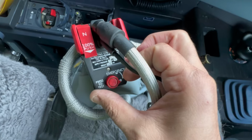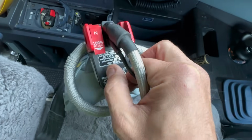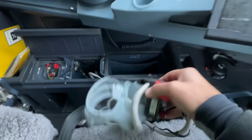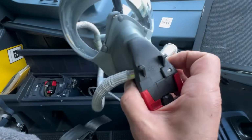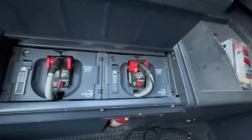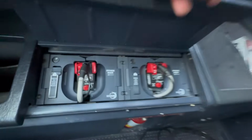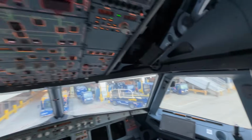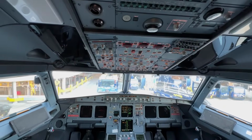And the test button, well, it's a test button. You press it to test the regulator. Oh, and I forgot to mention, you need to have the 100% oxygen selector in order to operate the overpressure function. There's an oxygen mask for everybody that can fit inside the flight deck. For example, this is a 321. You can fit 4 people in this flight deck. That means you need to have 4 oxygen sources or masks. One for the pilot, one for the first officer, and for the 2 observers.